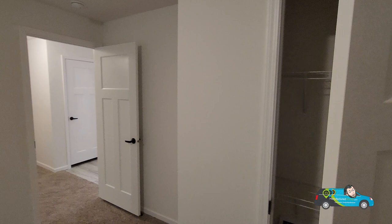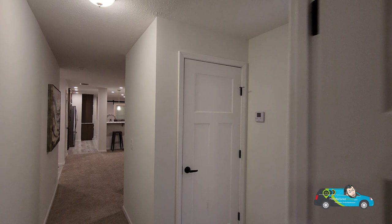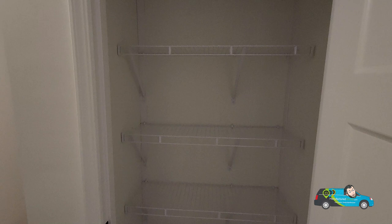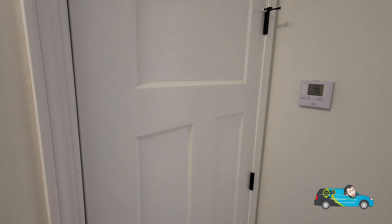It's kind of funny. I mean, you think, 2,100 square feet or more, you'd have 4 bedrooms. This one, only 3, gives you plenty of open space. And here's a linen closet right outside the guest bath. Your air conditioning control is right there, as you can see.